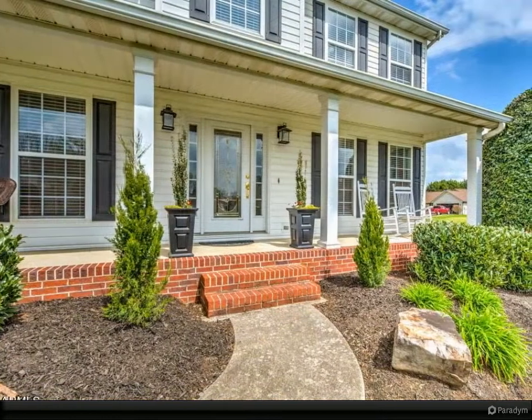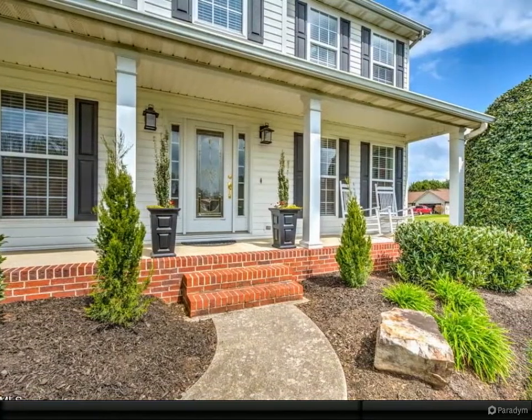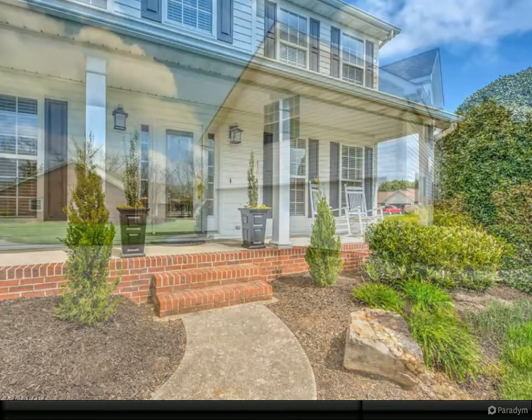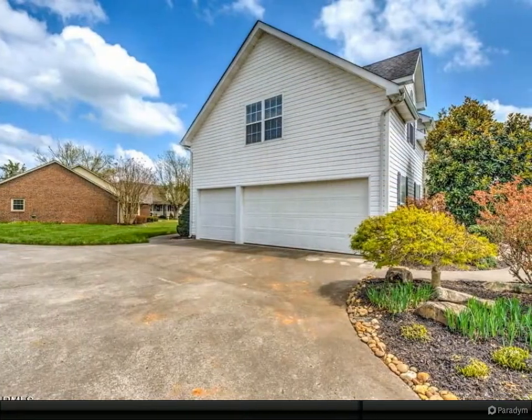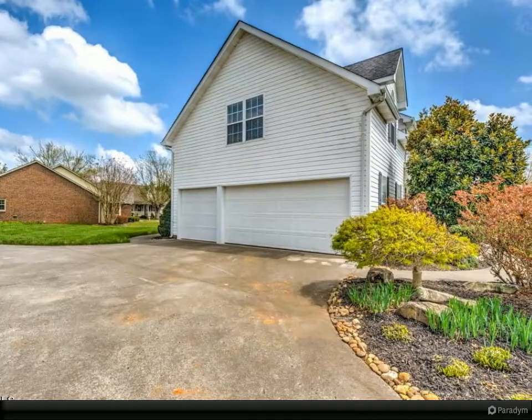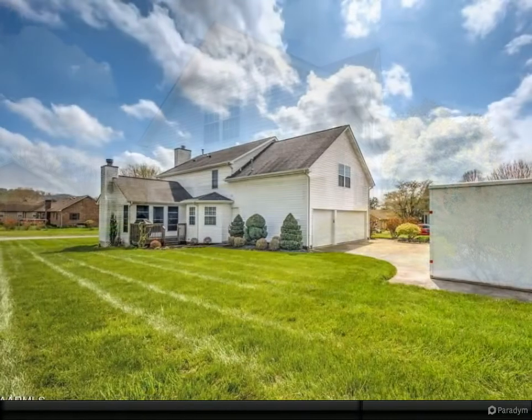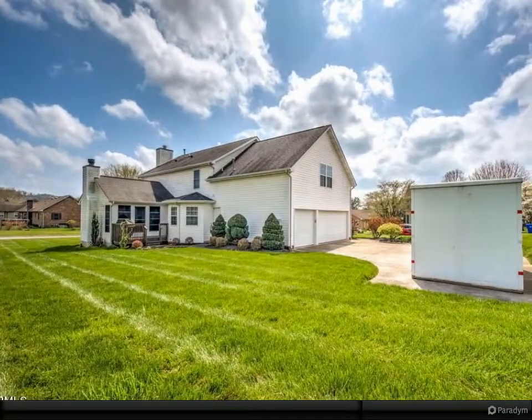Easy access to I-40, Oak Ridge and Clinton. This home is a must-see. Showings begin April 8th. Open house Friday, April 8th, 3 p.m. to 5 p.m. Seller is leaving 2 refrigerators, washer, dryer, 2 TVs and audio system with router.